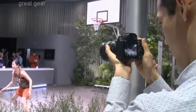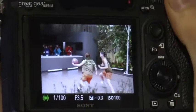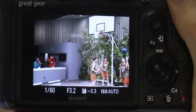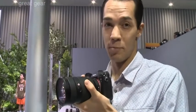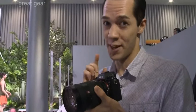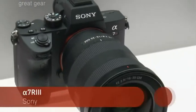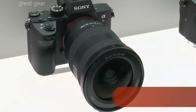It's now in continuous mode, and since it's electronic, there's no sound or vibration like you'd get with a mechanical shutter. Hold on, is this thing actually taking photos? That might be what you think, because this thing has absolutely no shutter sound. It's great for places like classical concerts or anywhere that requires absolute silence. This model, the Alpha 7R Mark III, comes equipped with a 42 megapixel high resolution sensor.